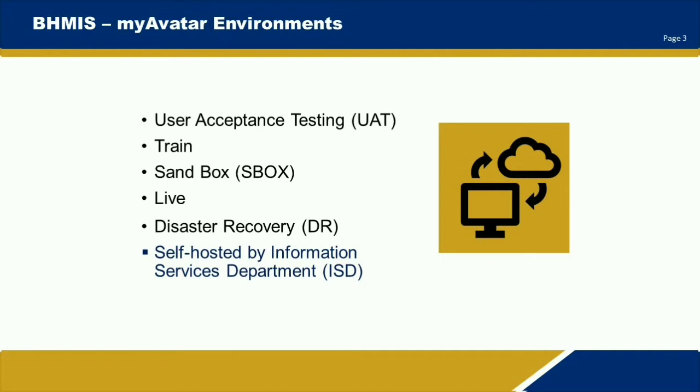And we have a disaster recovery environment that's hosted by ISD up in the high desert. The disaster recovery environment is designed in case there's an earthquake or natural disaster, we can automatically switch over to the high desert environment and continue using Avatar throughout the county and improving our patient care, even in the event of a natural disaster, which is amazing. I'd like to thank our friends over at ISD for their help, and we look forward to their continued help throughout the project.